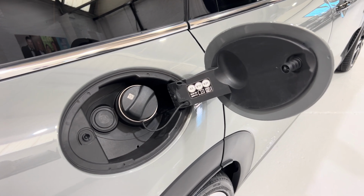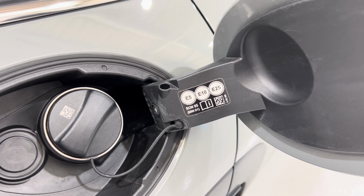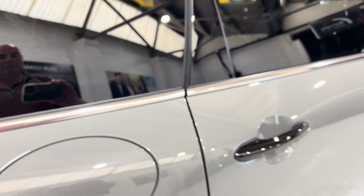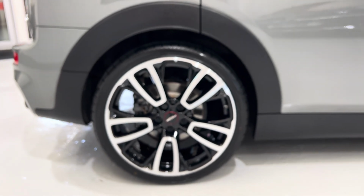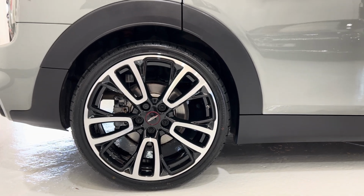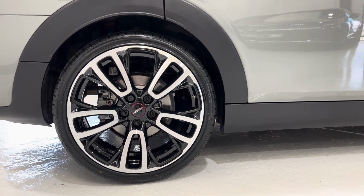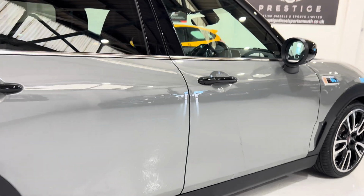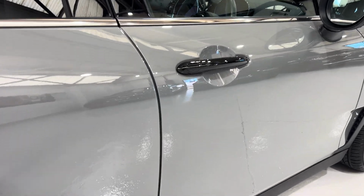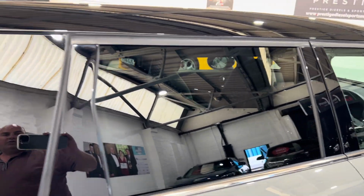Now this will run not only on the current E10 fuel, but anything up to E25, so it's pretty future-proofed with any fuel changes that may occur. If we come down and look at this rear wheel, there we go, it's back in focus. Again, immaculate. All of the plastic trim down the side, there are no scratches. There's nothing on the door edges. All of the black gloss trim on the side of the vehicle.